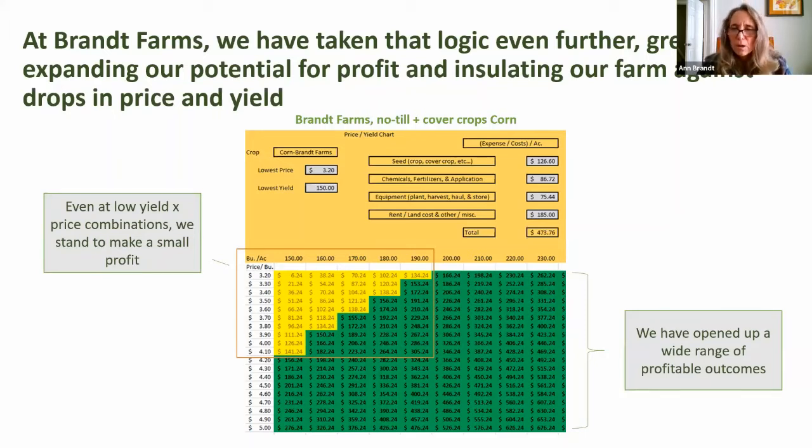So, I hate to sound like a broken record, but again, are our yields going to be equivalent to a full nitrogen program, a full herbicide program, a full tillage program? No, but that doesn't bother us because we are not yield centric. We are profit per acre centric. So that's where we're putting more of our efforts and more of our thoughts.